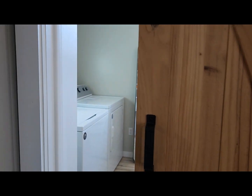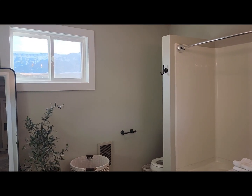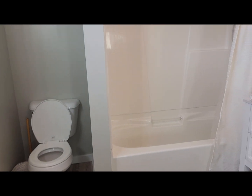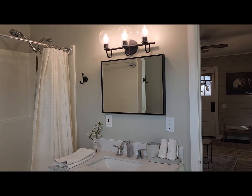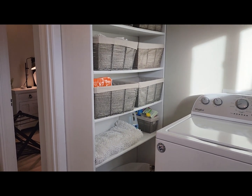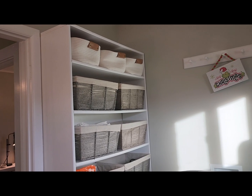And in here, you will see the bathroom. And another great view out the bathroom window. We were able to keep the original toilet and the original tub, but we did replace that awful looking vanity that you saw in the preview before video, and the light fixtures and a mirror. And over here, this shelving was originally here, so we cleaned it up, and my husband painted it and put baskets in for storage of sheets and blankets and towels and all that kind of stuff.